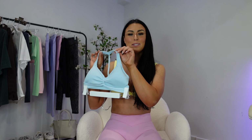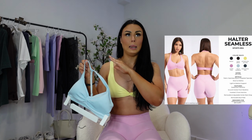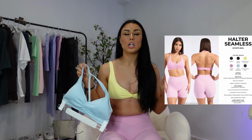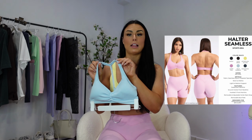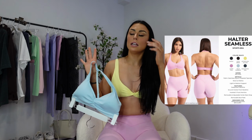So now we're gonna go into the halter seamless sports bra. Again, I'm a halter girl. I love them so much. I think they're so extremely flattering on back days, leg days, whatever day, absolutely every day.